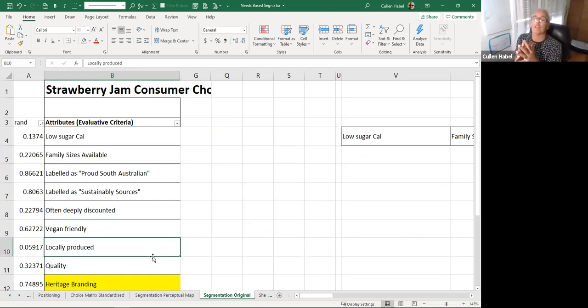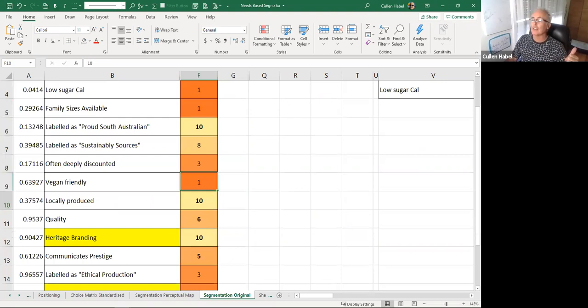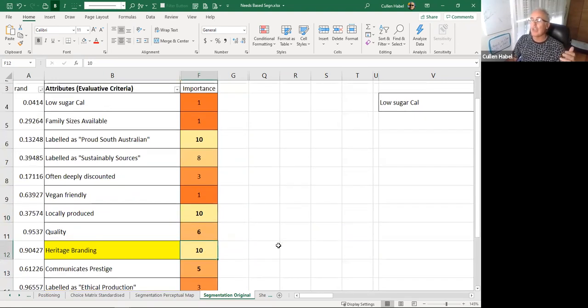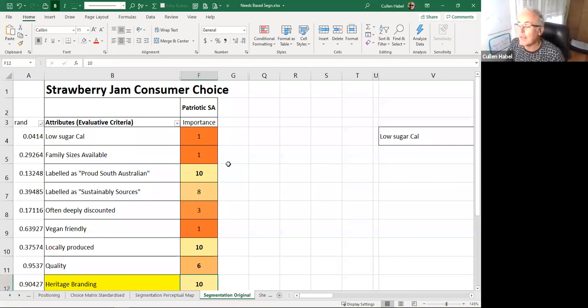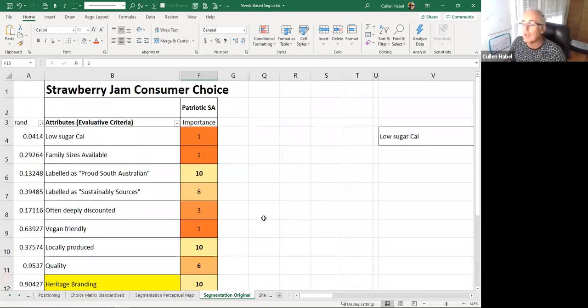And if we can get a measure from every respondent of how important that is, we can cluster people who think certain things are important. Double click, and we might have a patriotic South Australian group of customers who say 10 out of 10 labelled as South Australian, 8 out of 10 sustainably sourced, 10 out of 10 locally produced, but 1 out of 10 for low sugar, 1 out of 10 for family sizes, 1 out of 10 for value for money.